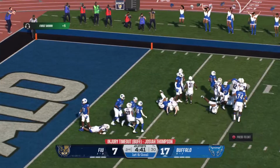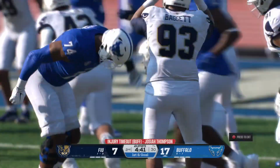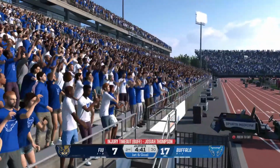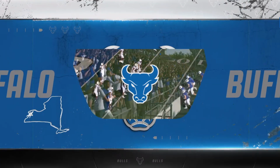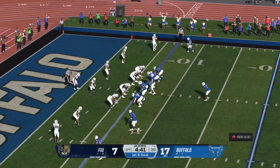Makes a man miss. He's there to make the stop, but not before he sets up this offense 1st and goal from the 7. Man down on the play as the officials take a break to let him be checked out. The Bulls are on the move.